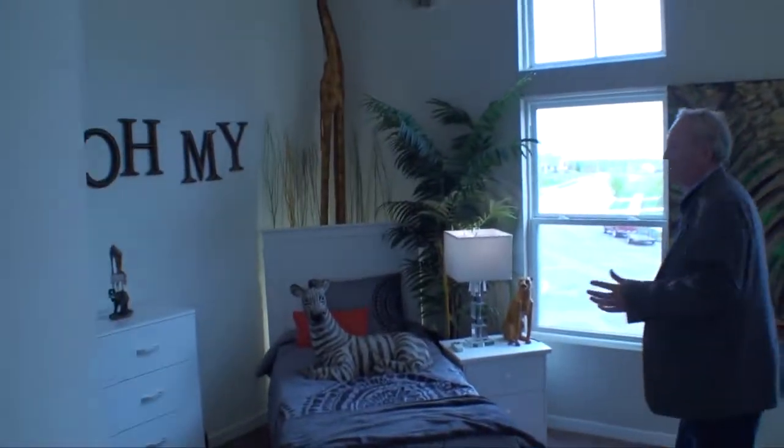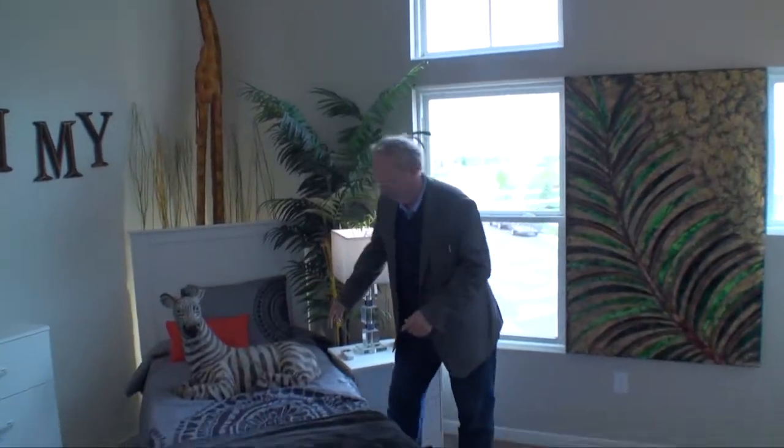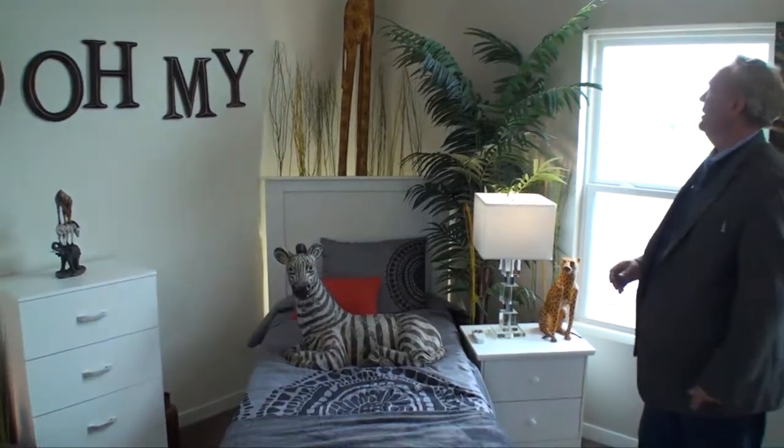Nice way to go with that. So let's show you what we have here. This is sort of the ooh and the ah room a little bit. It's our friendly zebra on the bed here. We've done this a little bit with the outdoorsy look.